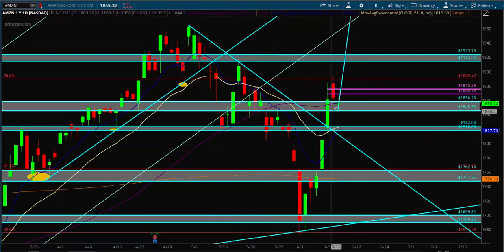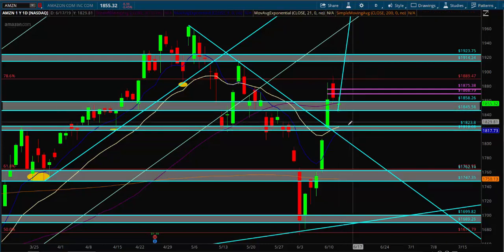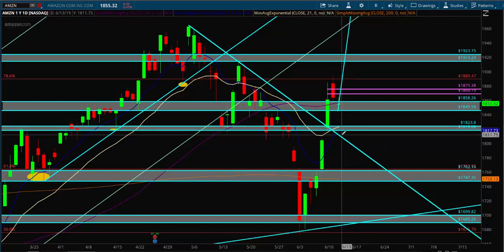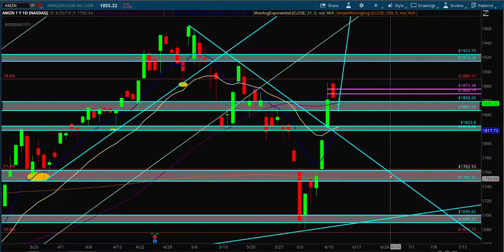If we open up below this 1845 area tomorrow, the play that I'll be looking for is a retest and a potential fail and a drop down into this next supply demand zone, this 1818 by 1823 area, and also a potential retest of this downtrend line. So that's what I'll be watching for tomorrow on Amazon if we open up and we're in a bearish formation.